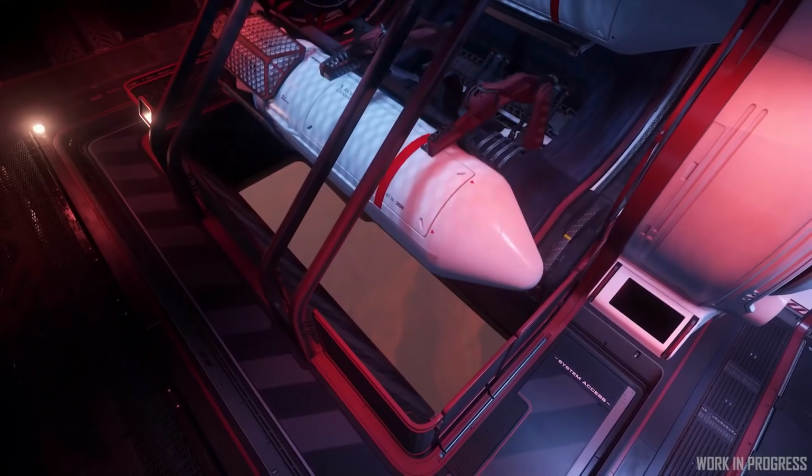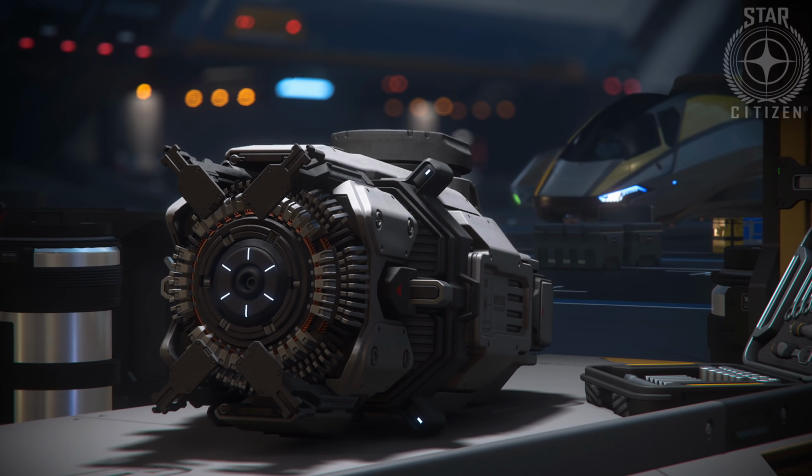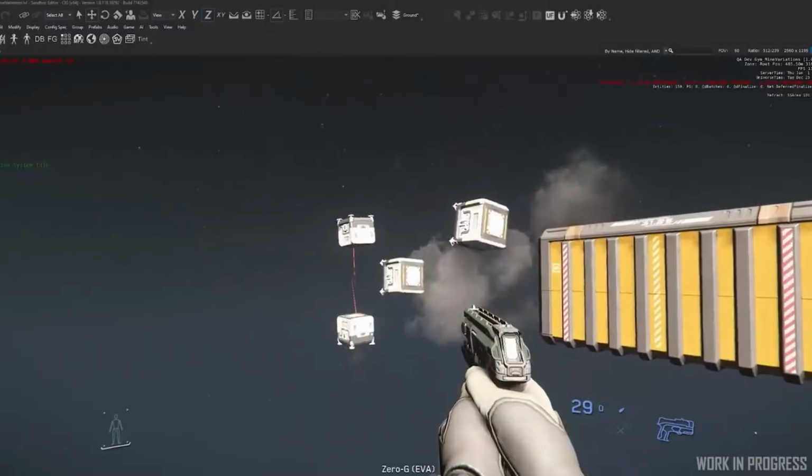The weapon art team also worked on the Hercules Size 3 bombs, the ship tractor beam asset, the mining gadget, the proximity mine, and the laser trip mine.